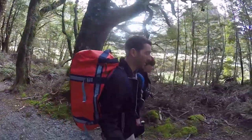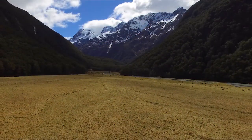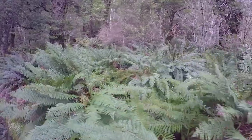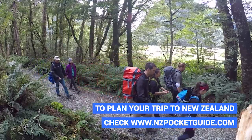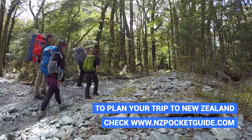We can really tell why this area of New Zealand has been given UNESCO World Heritage protection. This means that this area is even more protected than a normal national park. The Mount Aspiring area and the Fiordland National Park, which are both coming together in this area, are forming one of the most beautiful places I've ever been in my life.